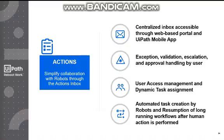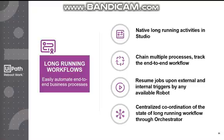Unattended robots automatically create tasks when human intervention is required and move on to the next job, and they don't sit idle. So that helps you improve productivity. Once the required help from the human is complete, the robots are notified, and then the next robot essentially resumes the automation. Now you can easily automate end-to-end business processes with long-running workflow capability.